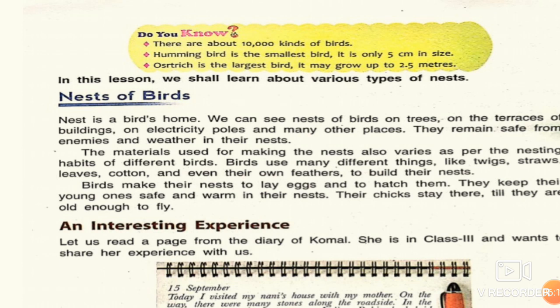They lay their eggs in the nest, and the materials birds use for making the nest vary as per the nesting habit of different birds. Different birds use different types of materials for making their nest. Birds use different things like twigs, straw, leaves, cotton and even their own feathers to build their nest. It means birds use different types of materials for making their nest.